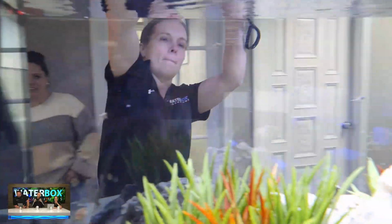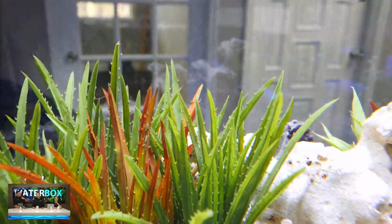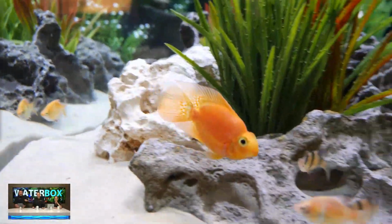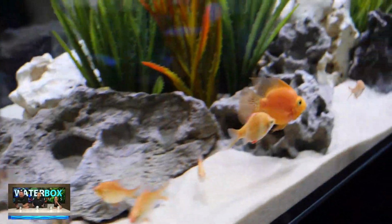I mean, he's got the cheeks. He looks very odd, like he has an air hose stuck in his mouth. Yes, blew him up. He's so cool, man. Look at this guy. He's going to get big too. I mean, these guys get really big.